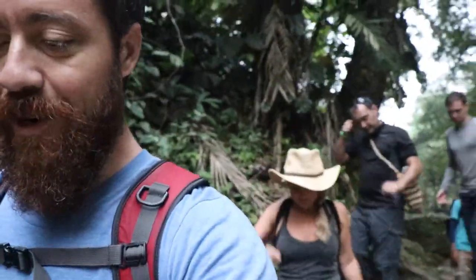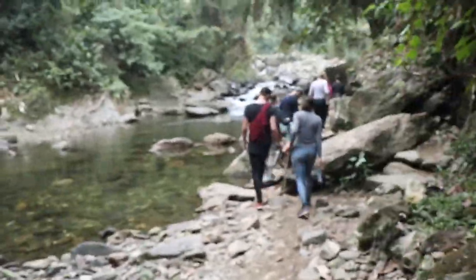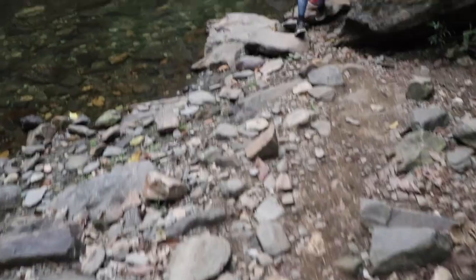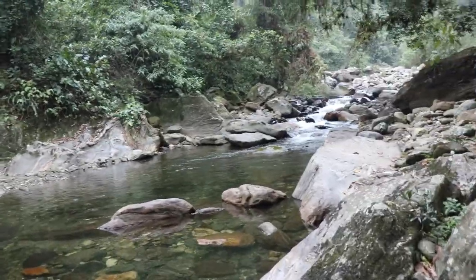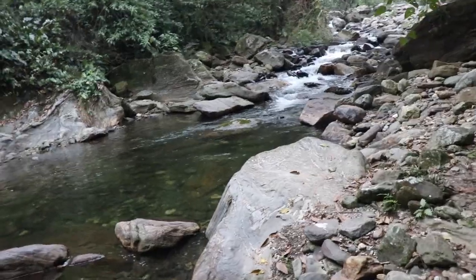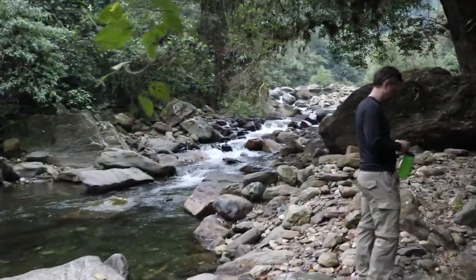All right, we're on the trail and got some beautiful waterfalls and all sorts of cool stuff. It's starting off on the side of the river today. Had a wonderful breakfast, some arepas, and I guess it was like some sausage and of course Colombian coffee. So we're gonna keep going and rocking today.